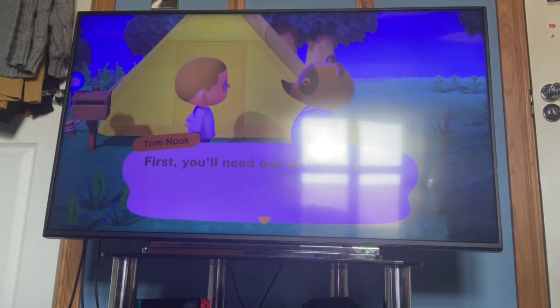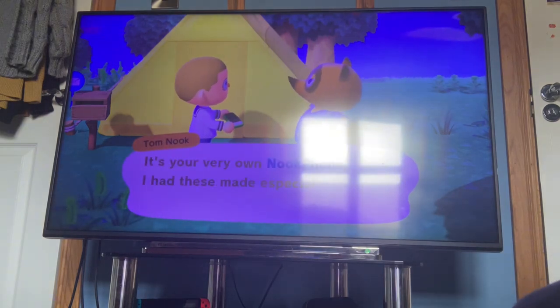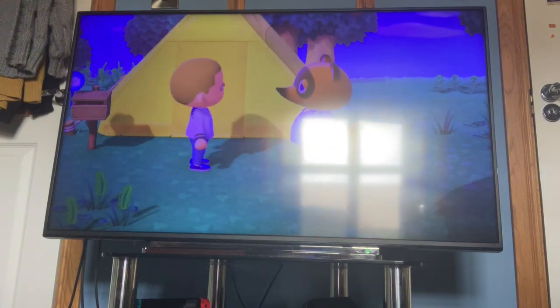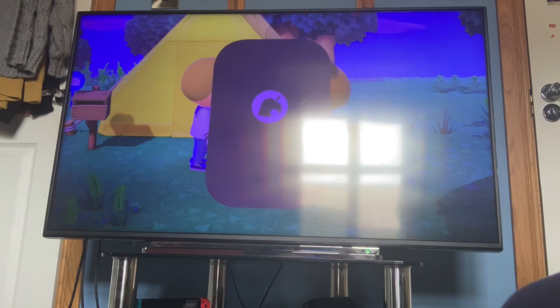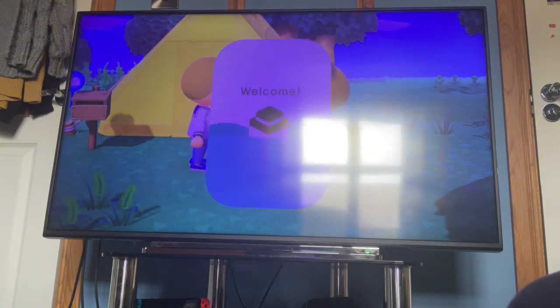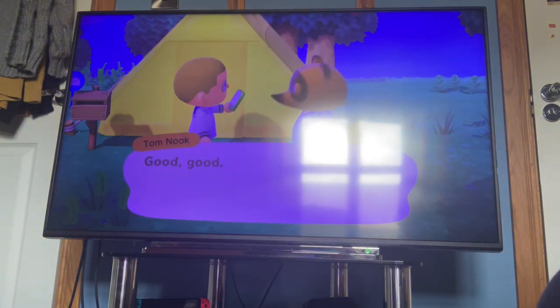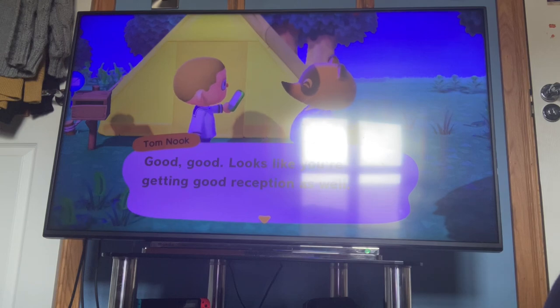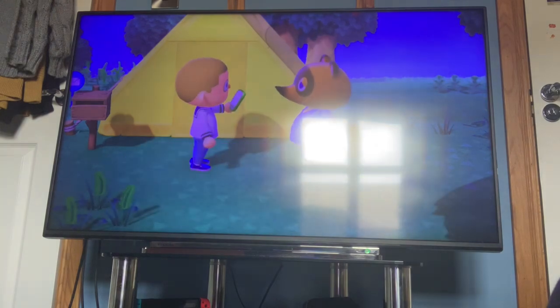First, you need one of these. Oh, a phone! It's a Nook phone. I had these made especially for island residents. Okay, I see. I want to make sure it's working right. So, could you try to turn it on for me? Okay. Welcome! Oh, cool! It's like having your own phone, although I don't have any arms. Good, good. Looks like you're getting a good reputation as well. Okay, feel free to put it away now.